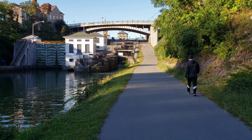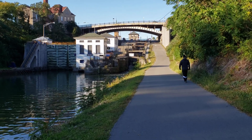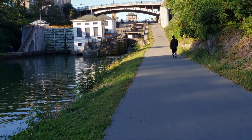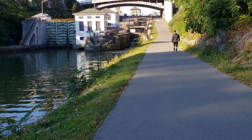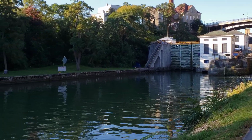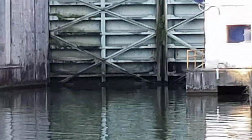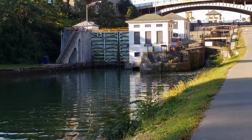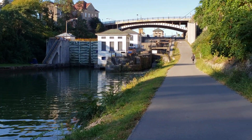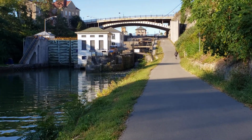And I really don't know how many other interesting spots there are along the canal trail. But it runs off and on all the way to the Hudson, I guess. I guess you wouldn't want to moor right there. And when those lock doors open, the boats tend to come rushing out.